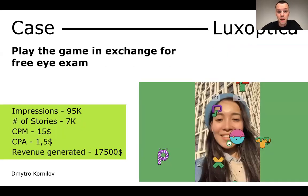And coming up next, I want to share one of my favorite cases that answers the question, can I link AR filters to direct sales? And the answer is yes, you can. For the optics brand Luxoptica, we created a game that had users blink. It also offered them a free in-store eye exam. More than 7,000 people played the game and 700 people used the coupon for a free eye exam.